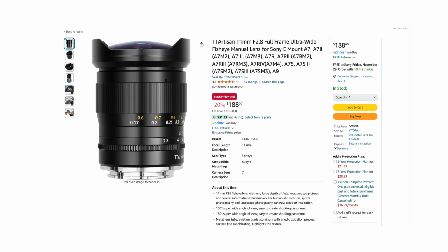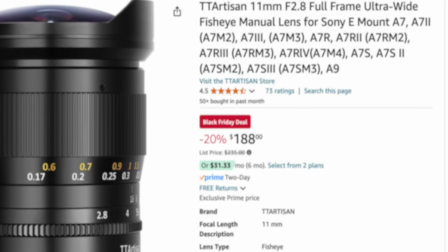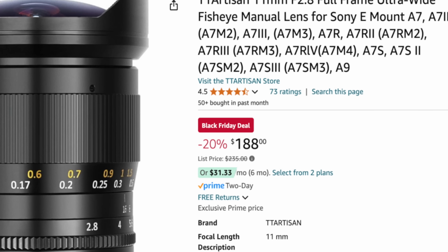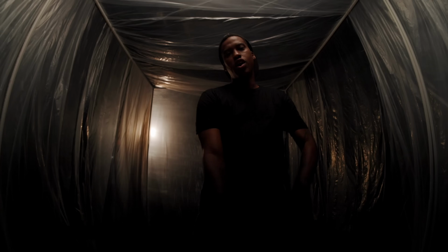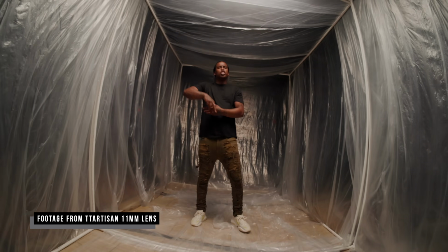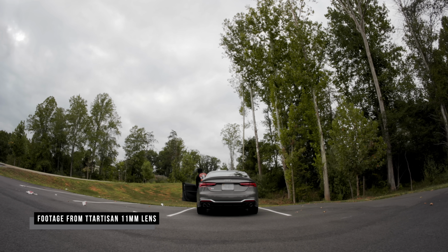This is the TT Artisan 11mm fisheye lens, and this is coming in at $188 right now. Originally, the price was $235, so this is a savings of 20% off. This is one of the lenses that you're not buying for perfection. You're not buying this for a crispy look. You're not buying this for color accuracy. You're specifically buying this lens for the whacked out perspectives that you can get for the shots that you're gonna be creating. This is one of my favorite lenses for filming music videos.